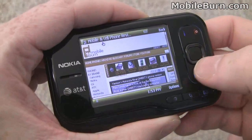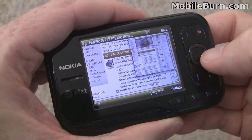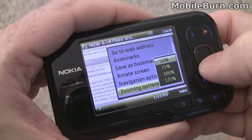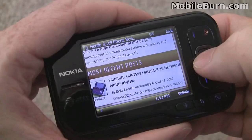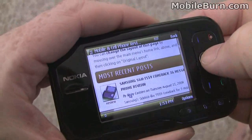This is the Mobile Burn website pulled up in the S60 browser. You can see it does a good job of rendering the page accurately. I'll change the zooming option here. This is the 100% view. No intelligent zooming, without a touchscreen there's no way to double tap and things like that.